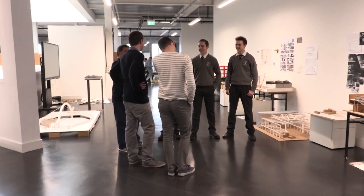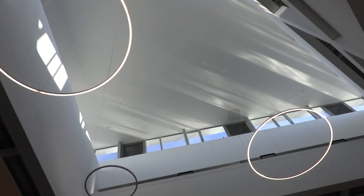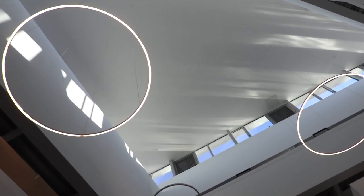Why did you pick architecture as your course? When I was a child, I loved designing stuff and just drawing in general, and my favourite subjects in school were DCG, construction, and art, so I thought this was kind of the obvious choice.